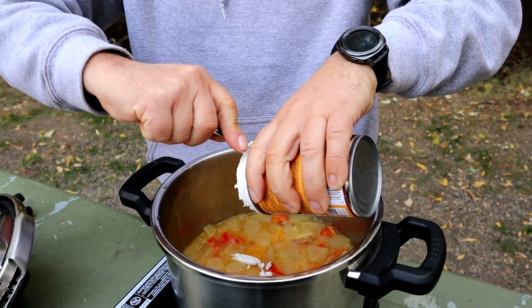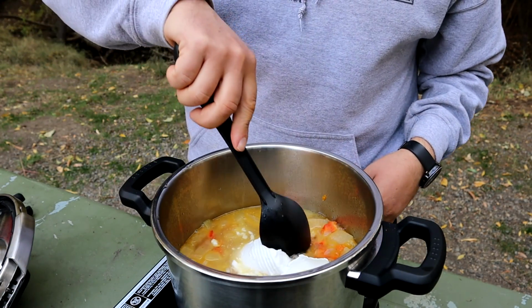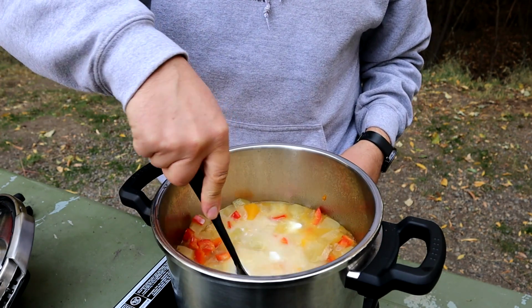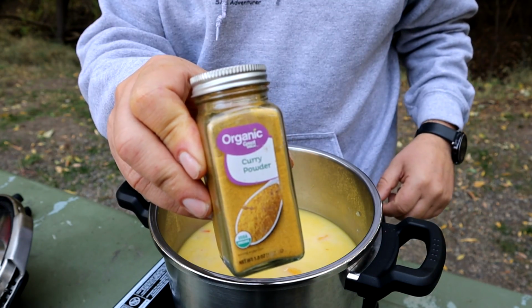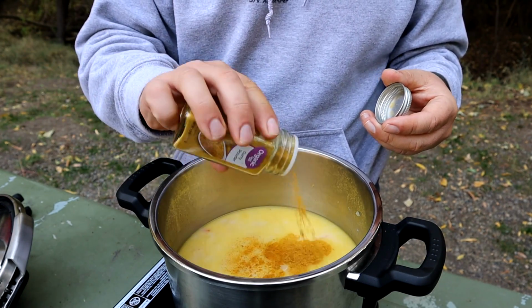So just pop the lid off. And it smells pretty good. Coconut milk, a little curry powder. We're gonna mix this up. It's gonna be great. After you add in the coconut milk, turn on the medium heat, melt this stuff in there, and then add some curry powder and salt and pepper to taste. And you're just about there.